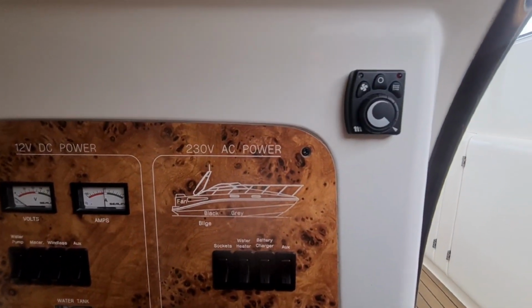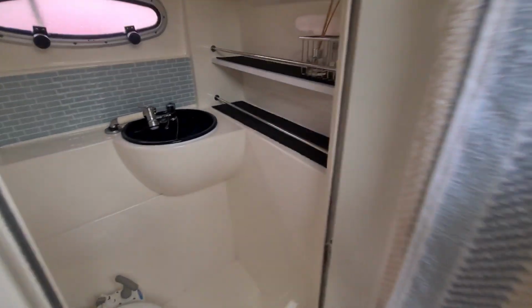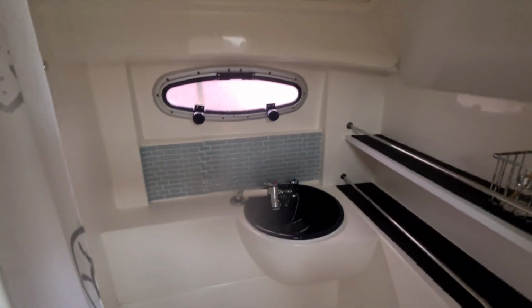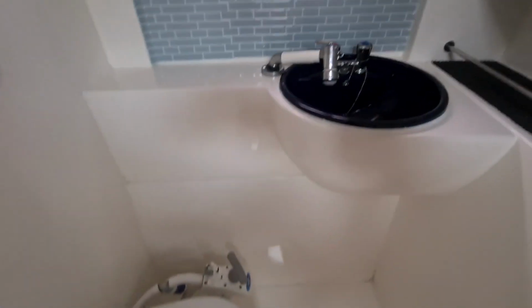This boat also has Eberspacher heating, and on the starboard side here you've got the toilet compartment with manual Jabsco pump toilet and shower.